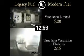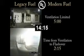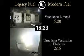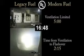So basically the way the experiment's being run is we're waiting for the legacy fuel to get ventilation limited, get oxygen depleted, be fuel rich, all the same kind of terminology. They mean the same thing. And then they're going to vent it. So we're waiting for it to darken down. And even though this video is sped up in the interest of time, it seems like we're watching paint drying, doesn't it?